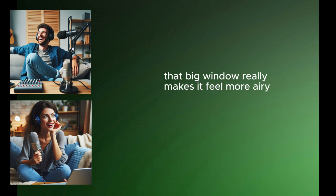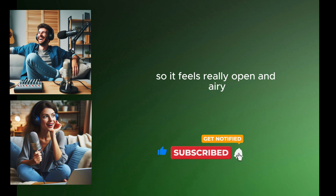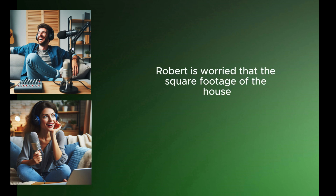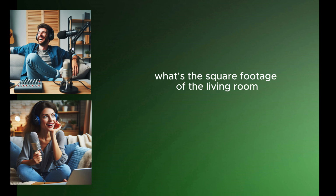The living room looks great. That big window really makes it feel more airy. Our office has a high ceiling and big windows, so it feels really open and airy. Square footage. As a civil engineer, I have to calculate the square footage of the construction site. Robert is worried that the square footage of the house wasn't big enough for his family. What's the square footage of the living room?